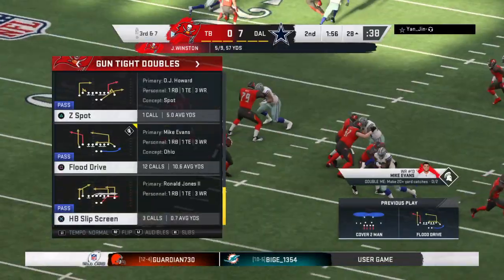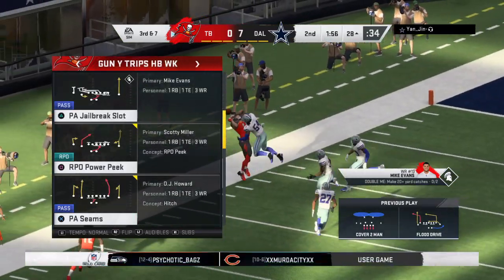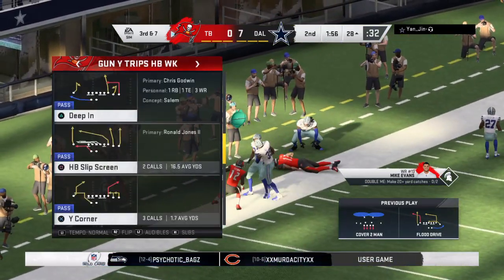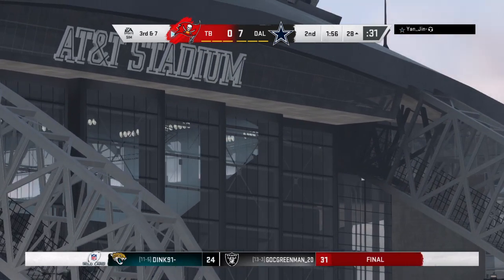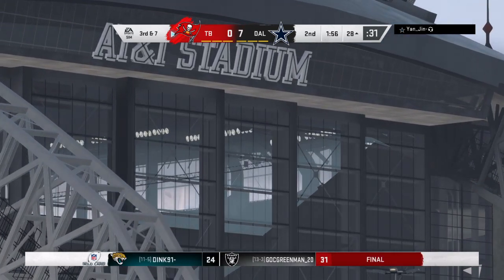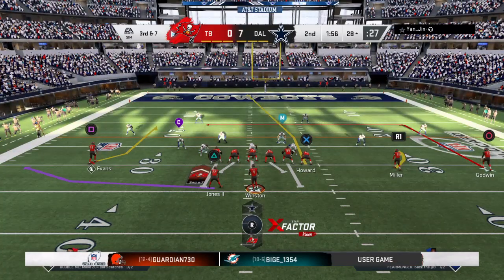A 2nd down pass play there, but it's incomplete. This defense not going to make it easy for you. They're a physical group, and we just saw it there on that play. He came in, made the contact, just as he's trying to haul it in. The 22 is the line to gain here on 3rd down.